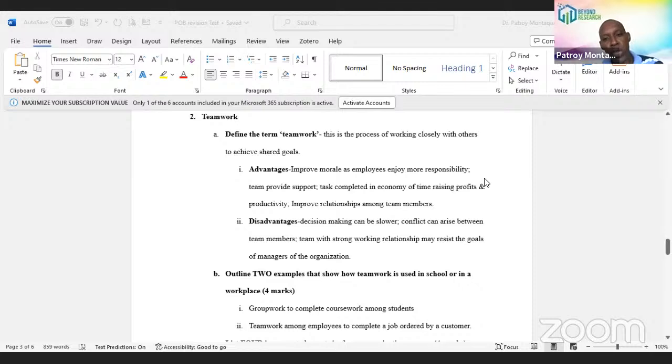Team provides support. So sometimes someone might have a difficulty completing a task and somebody else is there that can manage it a little better or is more competent, and that person can assist in saying, no, this is the way, this is the best way to do it, and demonstrate. And then the person can gain competence from that sort of support.